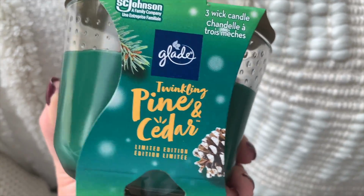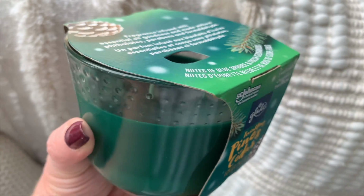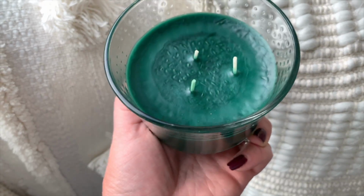This one is the Twinkling Pine and Pear. Notes are blue spruce and fresh cedar wood. And again, why not? This one is delicious. It's not super duper strong, like it's going to throw you over and you're like, I don't know if I can handle that. No, it's a medium throw on cold. So I'll be interested to see how strong this one does burn when we do burn this one. And I probably won't be burning this one until closer to December. It is so lovely though.